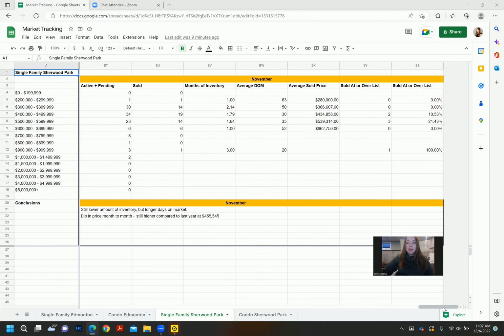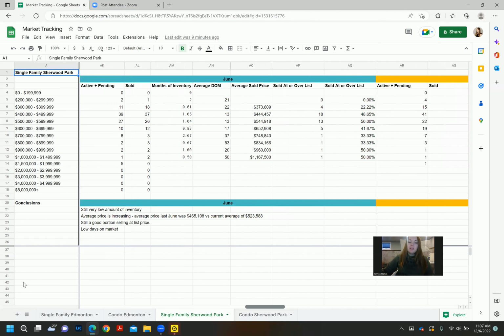So what does all this mean? As a buyer, this is the time where you can find a deal in Sherwood Park. Everything is pretty much going below list price. There's not nearly as much competition. There's a little bit more inventory, and you want to get that deal before the spring market.